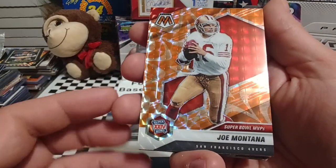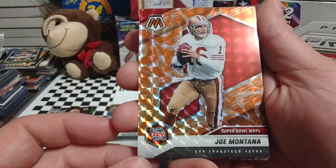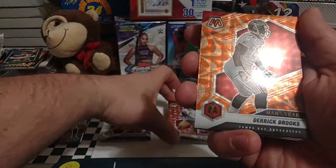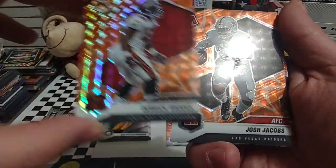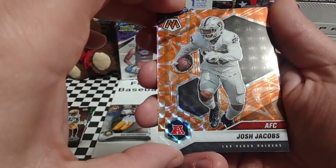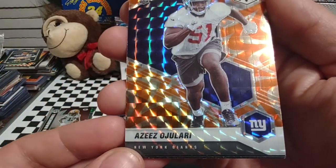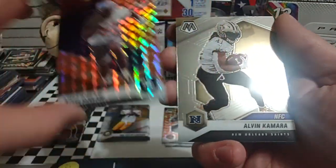Oh, wow, that is super nice. Joe Montana. I'm going to have to sleeve that one up really, really quickly. But that orange goes good with that 49ers get up. That's one of those orange parallels. Derek Brooks, Man of the Year. Josh Jacobs. And then our last one is Aziz Ojulari, a rookie card. I'm sure I butchered that name, but it's a nice-looking card.